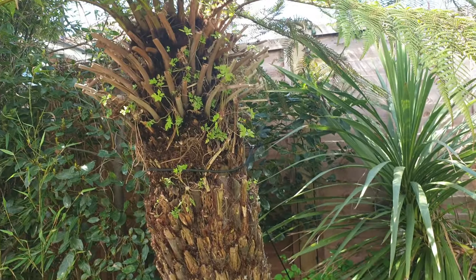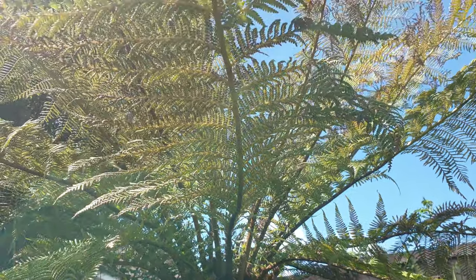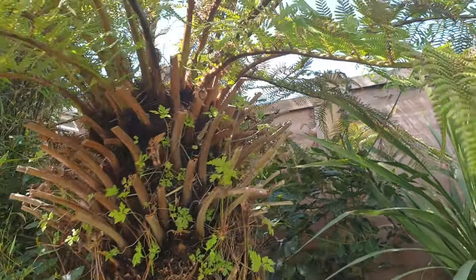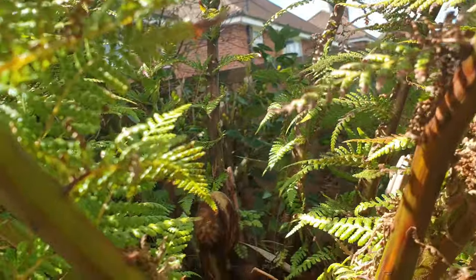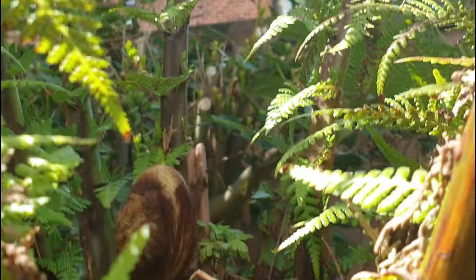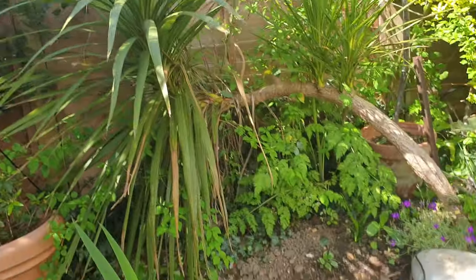And this tree fern is doing really well. In fact, if we take a look in the top, we should see some new fronds coming up. There's a big one there, look. Once they start to grow, they grow really fast.